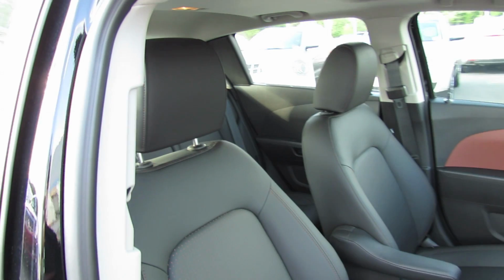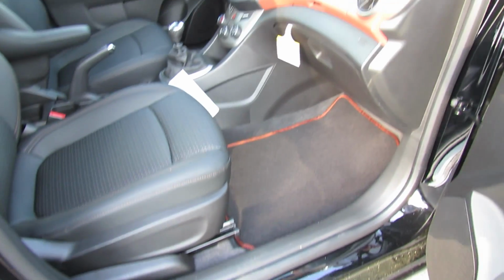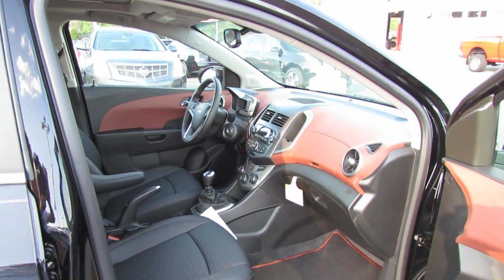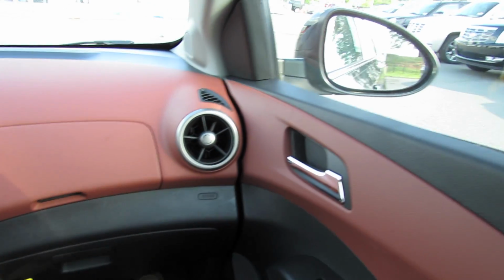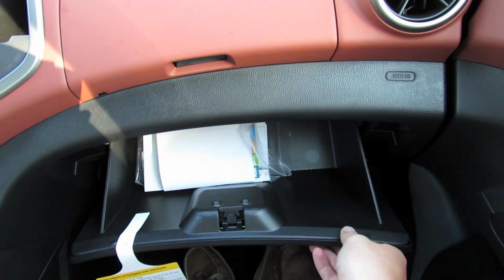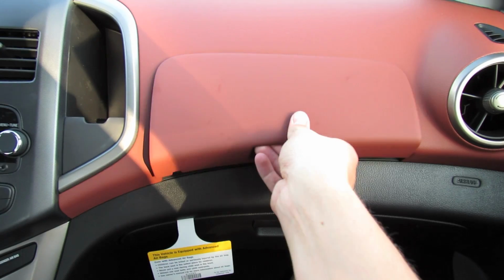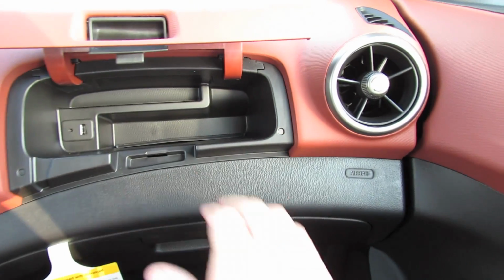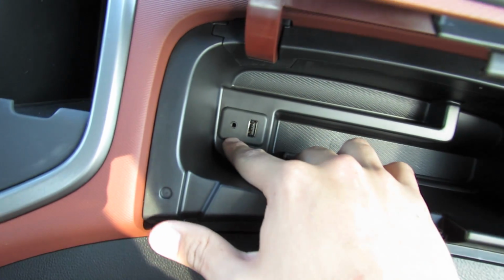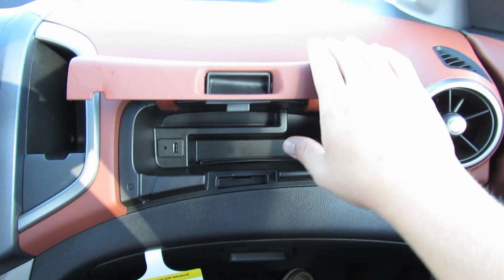Manual passenger seat as well, minus a height adjustment. Split level glove compartment. You have your lower portion, opens nice and easy, with a nice amount of space, as well as an upper portion, with just modest storage. And you also have an extra auxiliary input, as well as your USB input.